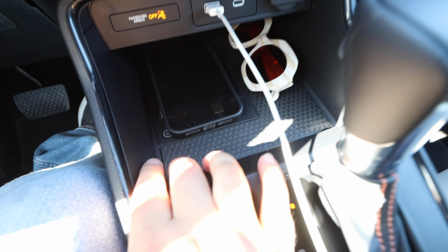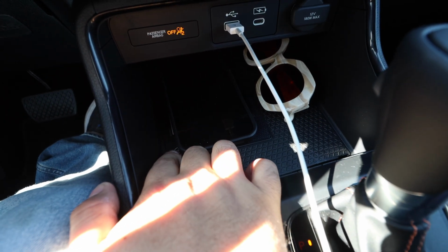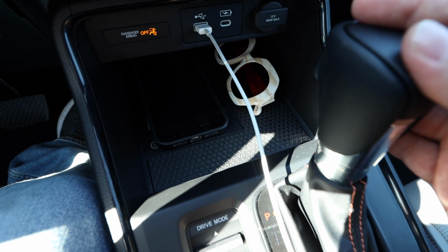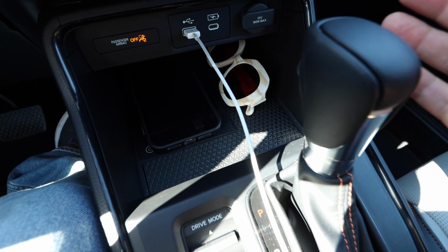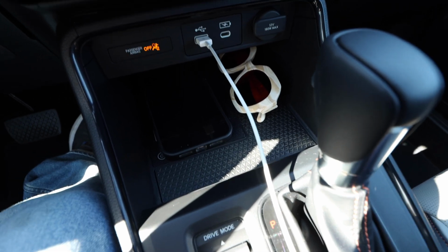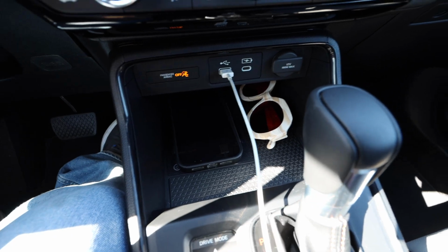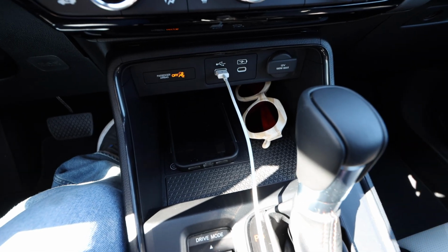And again, if you don't want to use it for that, you can go ahead and turn it off and just use a wire, which is kind of what I've been doing anyways, just to get a better charge, especially when it's super hot. But thankfully we haven't had any warnings of the surface being hot like we have with other vehicles, but we get that.